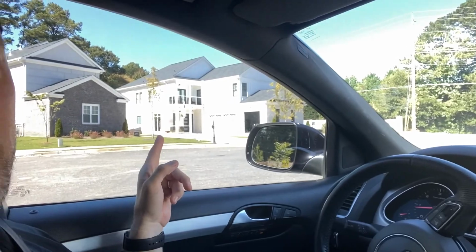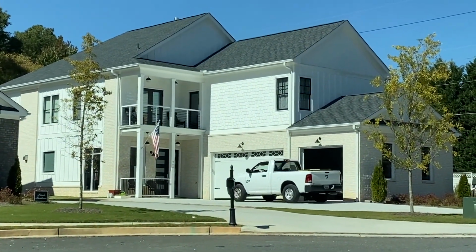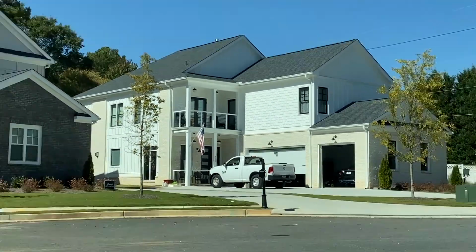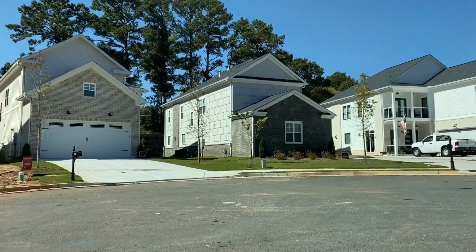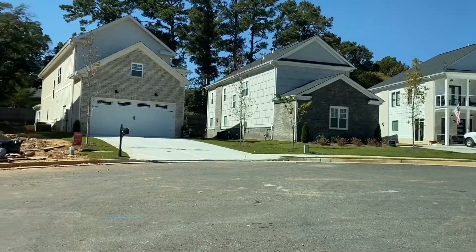This is the hustle right here. I love this. Let me flip you around. I love this one right here. I mean, this house is amazing to me. I love how they really tied a lot of different things together here. And, you know, definitely a unique curb appeal, or lack thereof, depending on who you are.